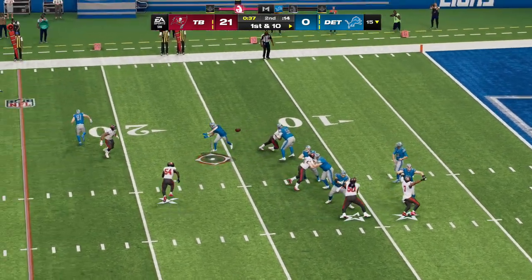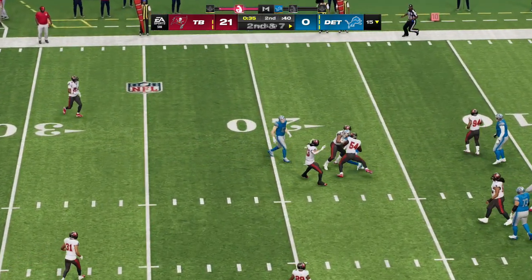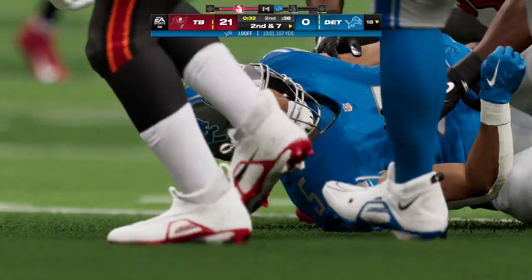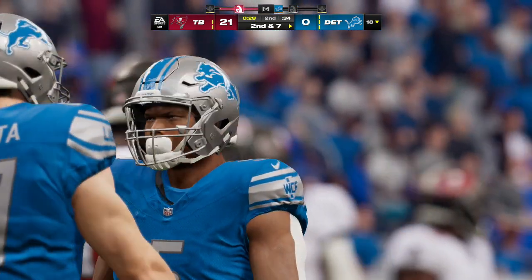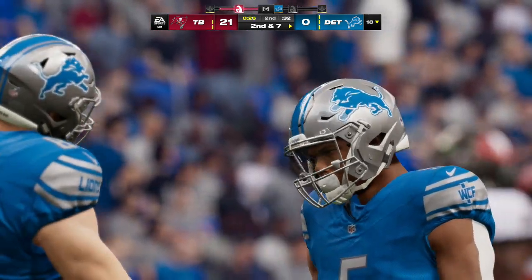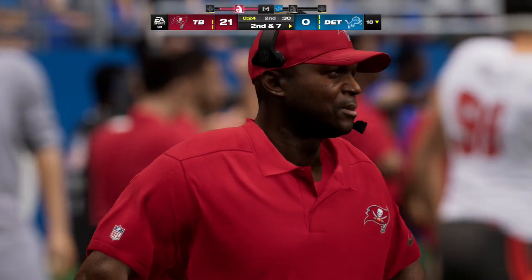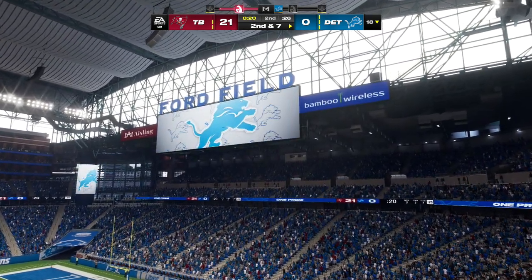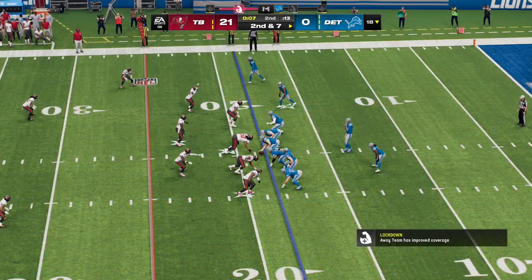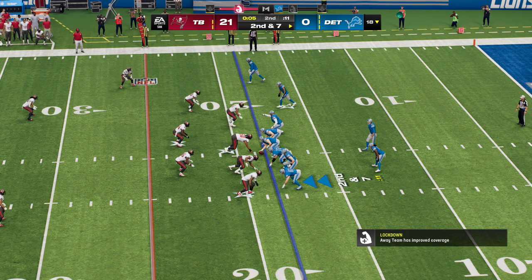On 1st and 10, Goff. He'll get this underneath to Montgomery. Call it a gain of 3 on the play, and that'll bring up 2nd down. The defense was ready for the back to leak out and even had a second player waiting to double him up. If you're going to commit to doubling a back, you better prevent a completion, but give him credit. Extra determination, extra effort, turned it into a successful play.